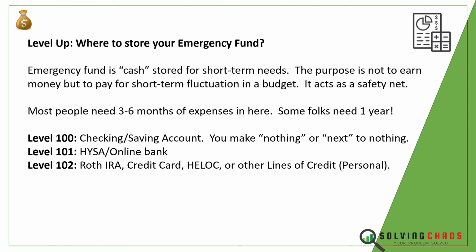Hopefully that helped you and I explained it. And the last step is much more complex. It's a level 201 thinking. The infinite banking policy is a great way for you to have multi-purpose usage of your cash.